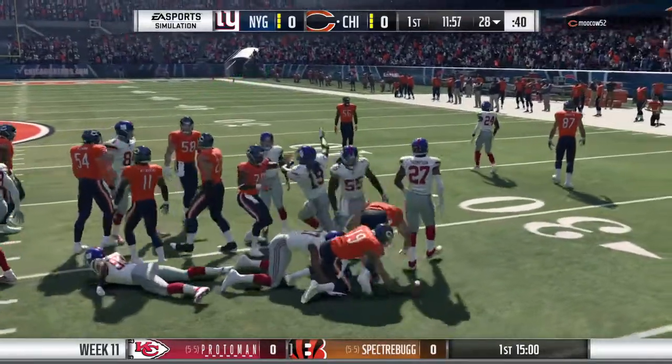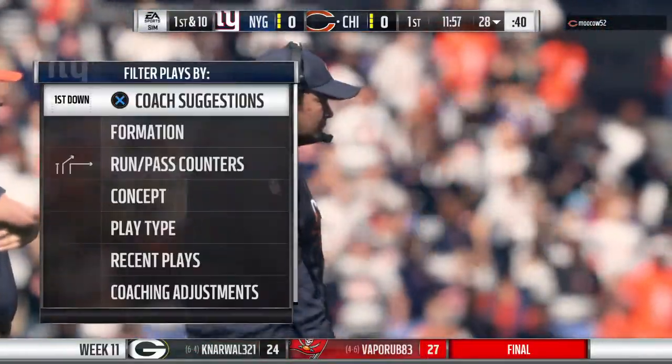And the decision to bring it out, a good one, as he's up a yard or two shy of the 30.